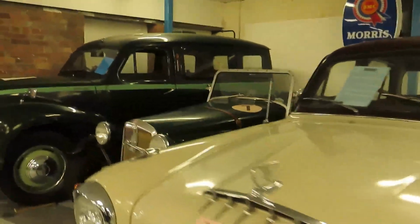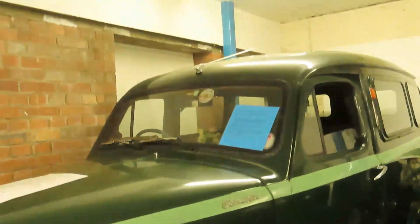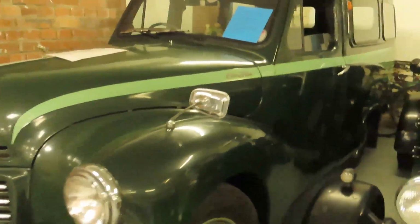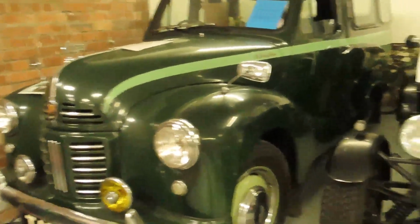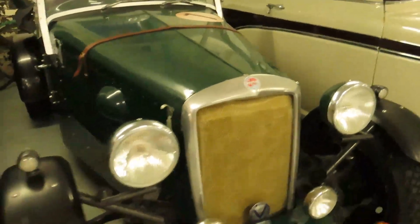Nice little commercial in the corner here. There's an Austin A40 Devon van. These are rare, aren't they, in two-tone green from 1954 this. A lovely thing that is, a little Triumph based special, judging by the grille. Don't know much about that, I'm afraid.